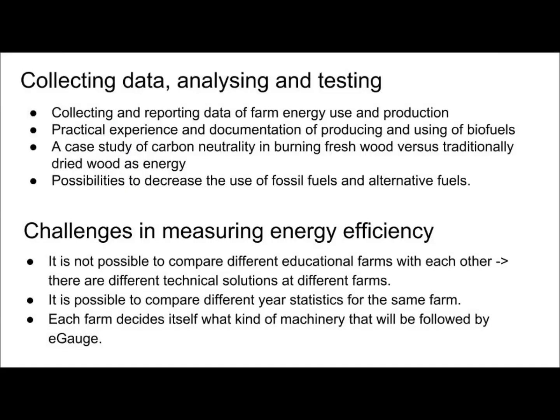During the project we were collecting and reporting data of farm energy use and production, and we did practical experiences and documentation of producing and using of biofuels, so different kinds of tractors and other machinery, how much biofuels they were using. A case study of carbon neutrality in burning fresh wood versus traditionally dried wood as energy were also tested. And there was also research made on possibilities to decrease the use of fossil fuels, and in order to increase then alternative biofuels.